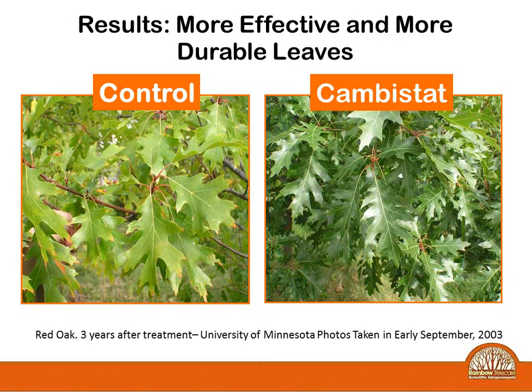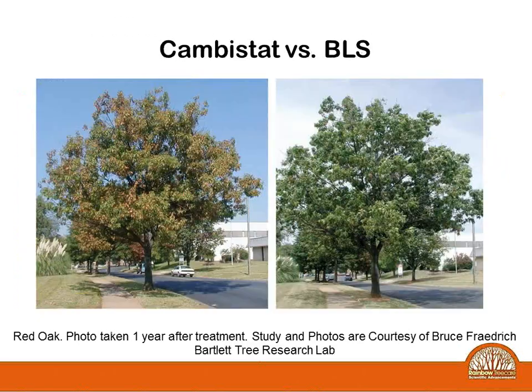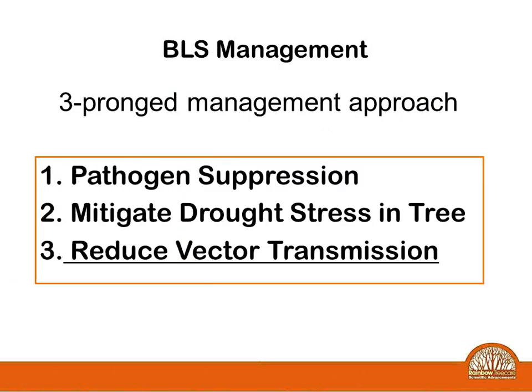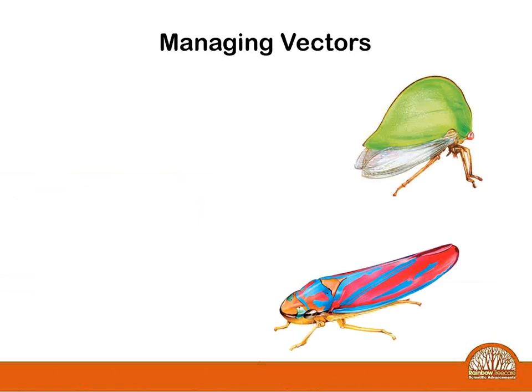Red oaks work really well with Cambistat, and Cambistat works really well with them. It creates a darker, greener leaf, more chlorophyll. Sometimes the leaves are slightly smaller than normal, but you're trying to reduce the terminal twig growth length to keep them nice and bushy and green. Here's an example of Cambistat being used on an infected tree, and this is courtesy of Bartlett Tree Experts, and you can see the difference. The exact tree 1 year later. It takes about 1 year for the true effect of Cambistat to show up, and it can last 2 to 3 years.